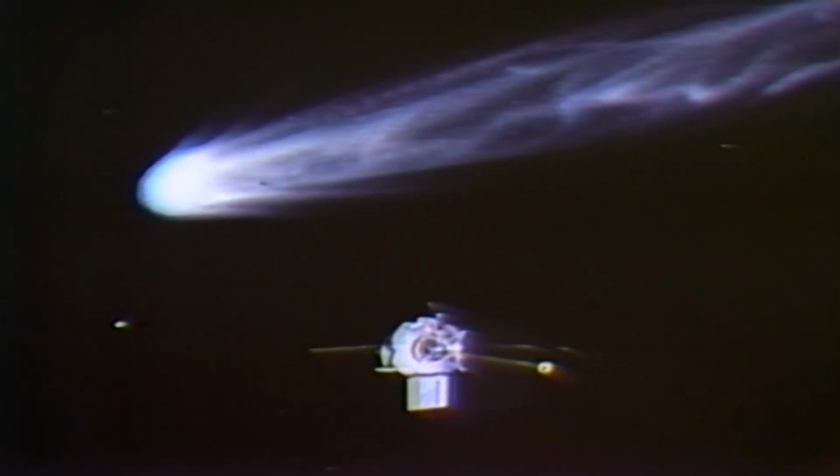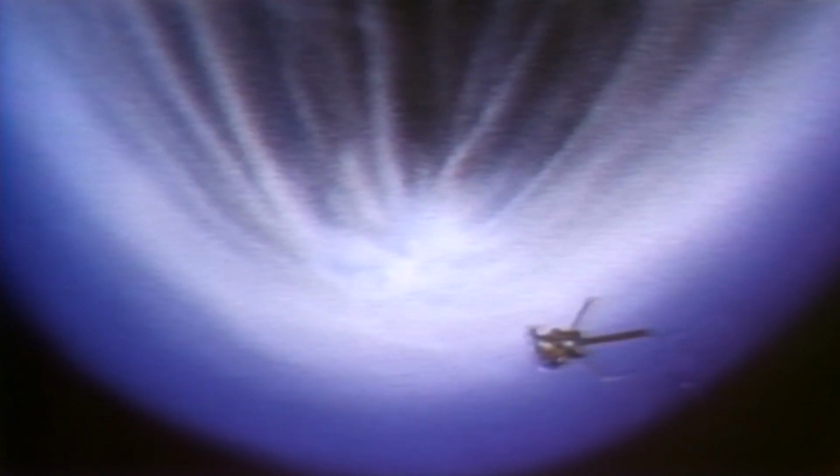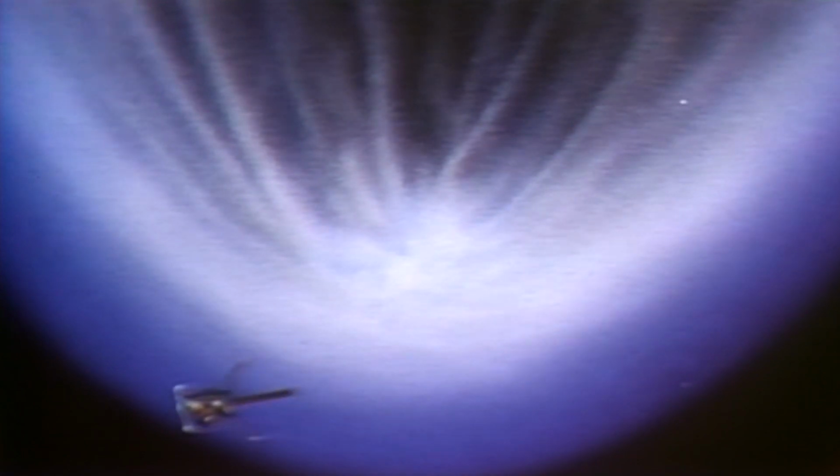A full 2 months before the encounter, cameras aboard the spacecraft would begin taking pictures, returning thousands of photos to Earth. Probing within 500 miles of the nucleus, the robot was to give us our first look at the heart of Halley's Great Comet, and a glimpse back to the start of the solar system. However, as history dictates, interception was aborted.